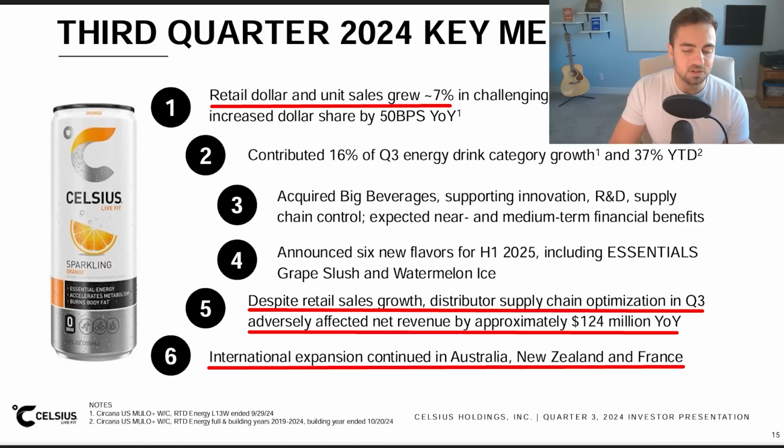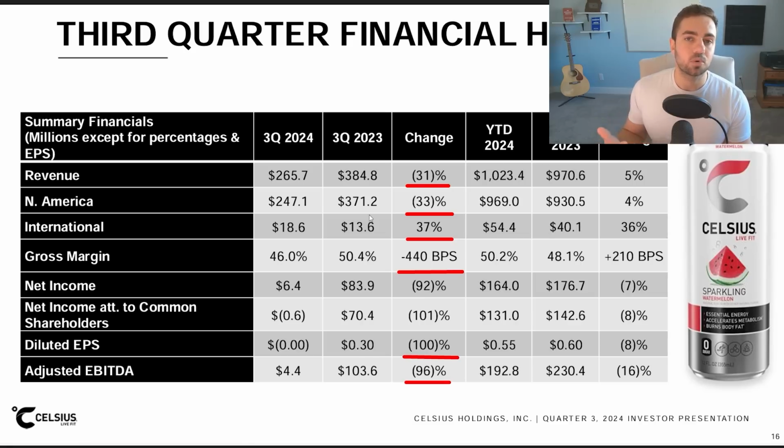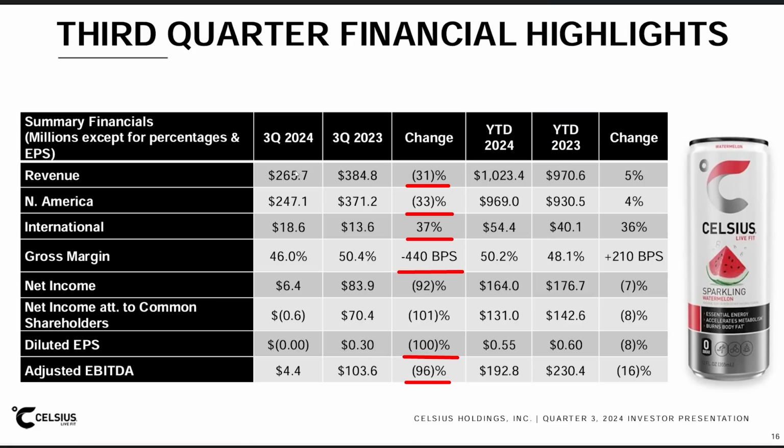But moving on, this says international expansion continued in Australia, New Zealand, and France. So Celsius is continuing to enter new markets around the globe, which is a good thing to see. So now let's move on to the third quarter financial highlights right here. And we can see that revenue came in at $266 million for the quarter, which is down 31% year over year. North American sales are down 33%. International sales are actually up 37%. The gross margin is down 4.4%. Diluted earnings per share are down 100%, and net income looks like it was basically flat on the quarter. And adjusted EBITDA is down 96%.